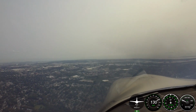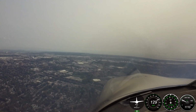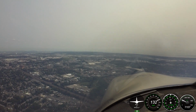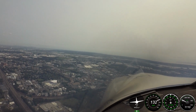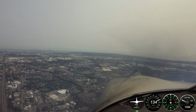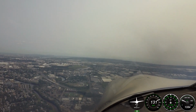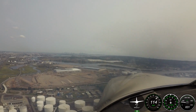Traffic, Cherokee 45, left downwind runway 27. Linden traffic. Linden traffic, Cherokee in the run-up area of runway 27, just a heads up, Linden. Been looking for you. Another plane here? He's doing a run-up. So he might take off before me. He's just letting me know. Linden traffic, Cherokee turning left base, runway 27.